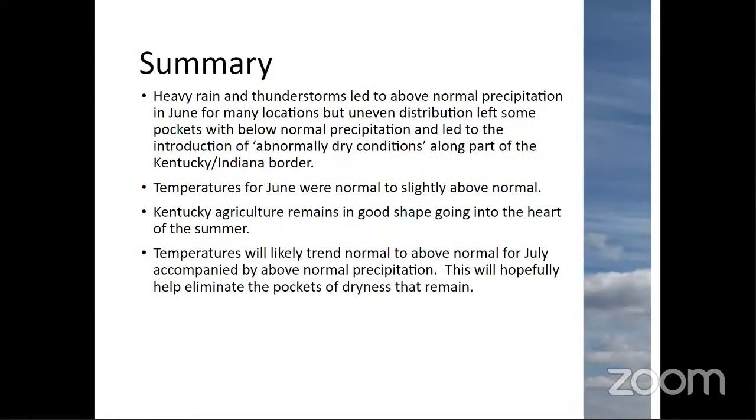So in summary, like I said, it's been a wet month for a lot of people in the state, but not everybody. There have been pockets of dryness in places, especially along the Ohio River in Western Kentucky and South Central Kentucky. And it was a slightly warmer than normal month, but nothing too out of the ordinary. And we did have some cool periods mixed in.